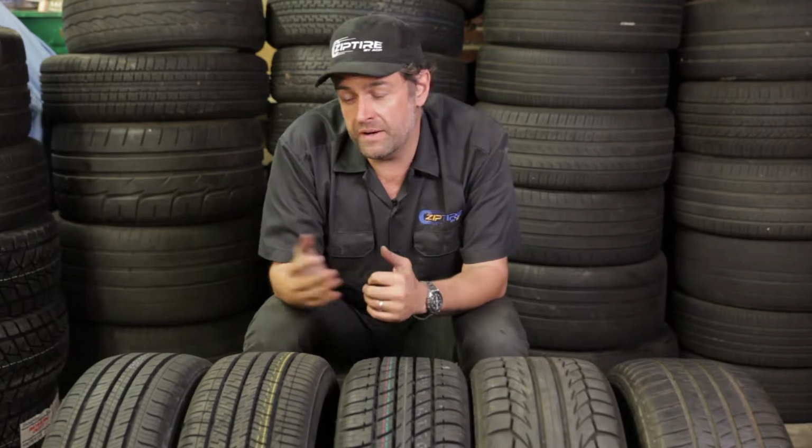One of the most difficult things for a tire consumer to understand is why some tires cost more than other tires, even in the same size. And what do you get with a more expensive tire compared to a less expensive tire? Well, I'm going to try to talk you through some of those features today. It's very difficult. They're all round and black.